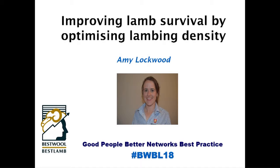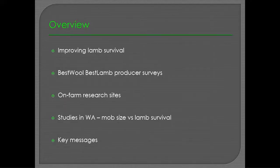Today we'll be having a bit of a look at lamb survival, why we want to improve lamb survival, and then moving on to some producer surveys that were run through the Vessel West Land program a few years ago. We'll then touch on the National Lambing Density Project, which Grace mentioned, and we have a few of the people that run the sites here today, as well as Jason Trott from Lyndon Hugill, who are co-managing the project.